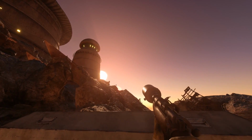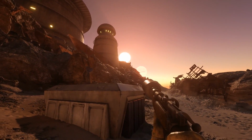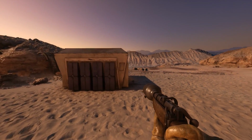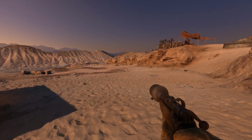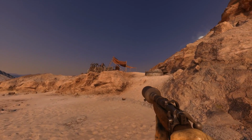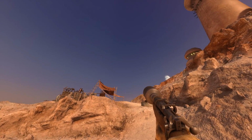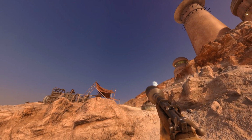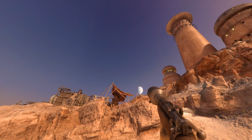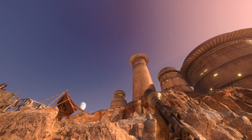It's late in the day. Obviously, it looks like the twin suns are setting, heading towards the horizon. It really makes for beautiful lighting cast across the cliffs. It looks like there's a moon visible just over the horizon there too. Tatooine has 3 moons. I don't know which one that is.